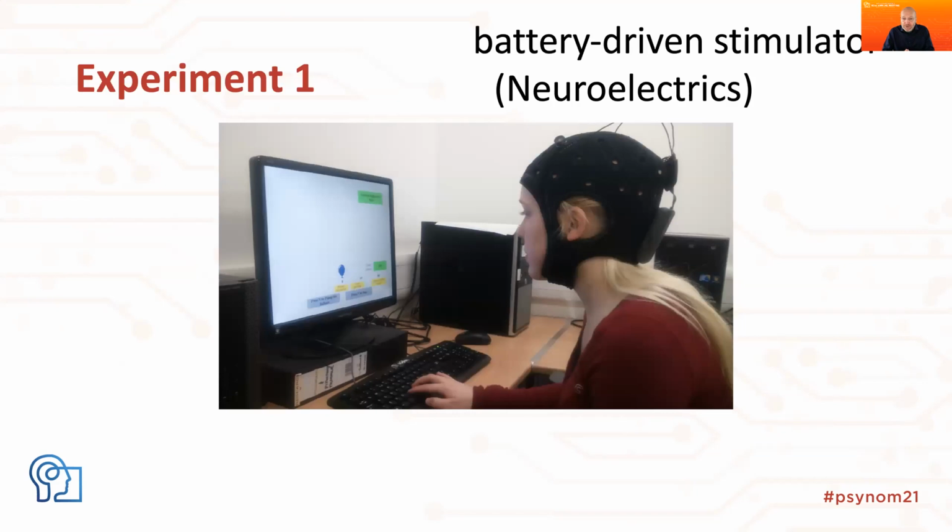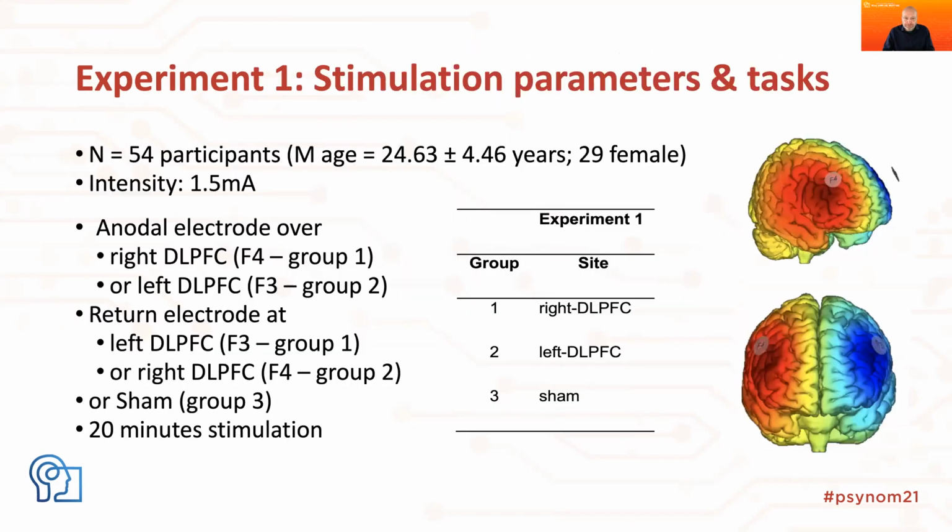Now, we invited people to come to our labs to perform certain tasks on the computer after they were capped with a neuroelectrics cap that had battery-driven electrodes delivering the transcranial stimulation. So in our first experiment, we had 54 participants, and the delivered intensity through the electrodes was 1.5 milliamperes. In group 1, we stimulated the right DLPFC with the anodal electrode over F4 and the return electrode above F3. And in group 2, we stimulated the left DLPFC with the opposite montage. So the anodal electrode above F3 and the return F4. And in the sham group, they were capped, but of course, no stimulation was given other than a very brief ramp on at the beginning and ramp down at the end. So they felt some tingling.